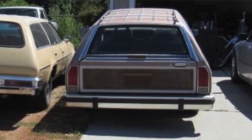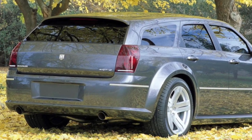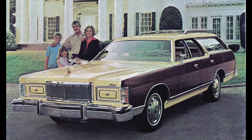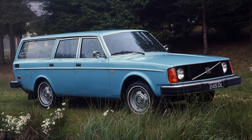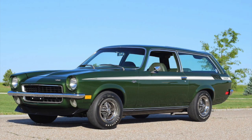What's not to like about wagons? They have both sport and utility. And in the 1970s, they were everywhere, from huge to tiny, domestic to import. From large luxury cars to small semi-sporty.